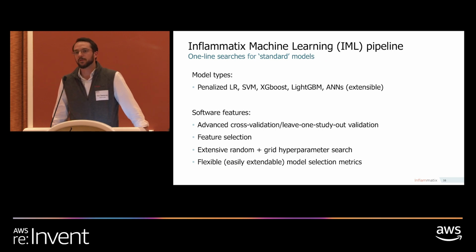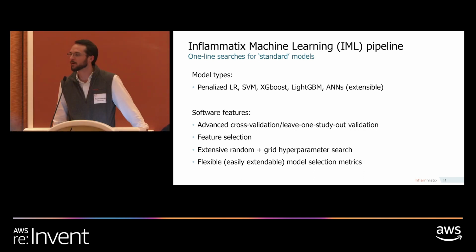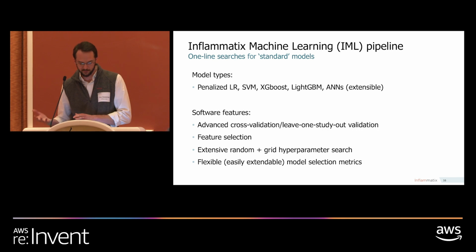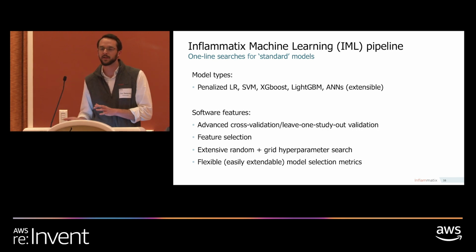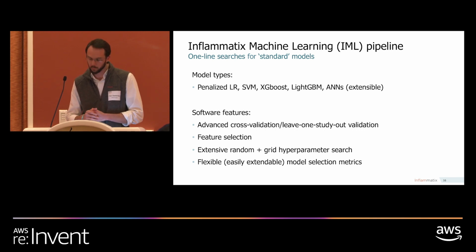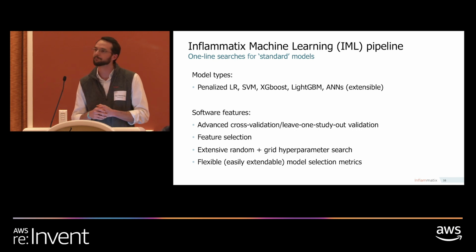From a machine learning perspective, we've developed an in-house customized pipeline we call Inflammatix Machine Learning, IML. It represents all of the standard model types you'd imagine, anything from penalized LR with a single hyperparameter all the way out to extensible artificial neural networks with dozens of hyperparameters. The software itself allows for advanced cross-validation, and in particular what we call a leave-one-study-out validation, which I don't have time to go into, but happy to talk about offline. We can do both random and grid searches, and it's flexible for model selection downstream.